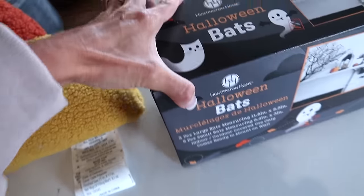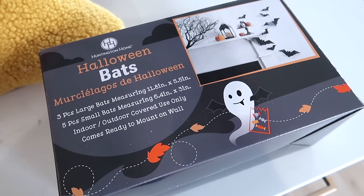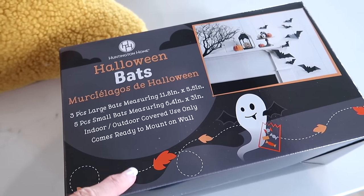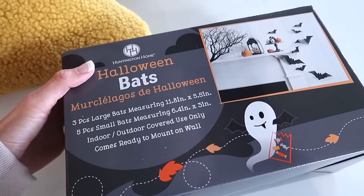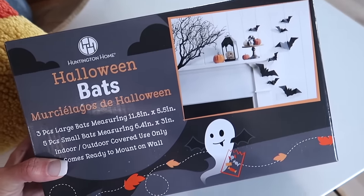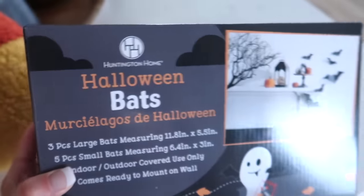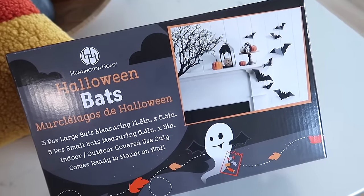And then I also picked up a box of these Halloween bats. I was actually going to order the Kirkland's ones, but I saw these. $6.99, I think. And this box is huge. So I think this will be more than enough for what I need to put by our door. I was excited to find those. Those are on my list for Halloween decor that I needed to pick up.